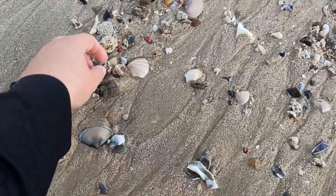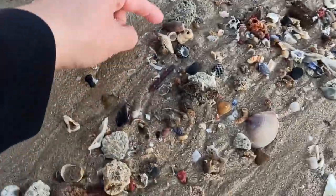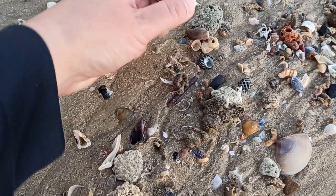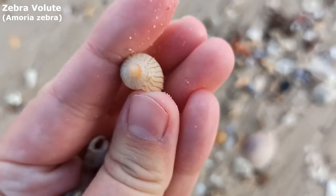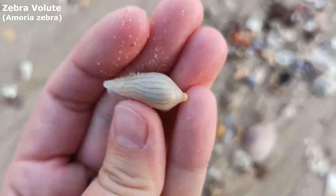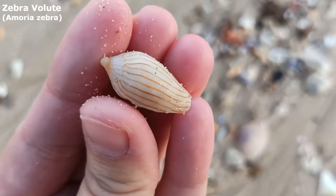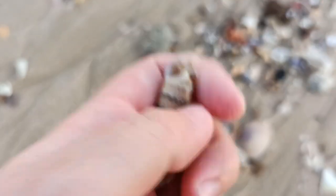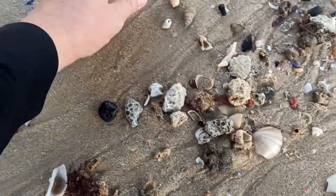I did notice over here, though, this one. Ooh! Look at that one! Woohoo! It's a zebra volute with its tip on the rack line. Oh my goodness, that like never happens. That's such a good one. And the one I just picked up, I'm sorry, that was the obelisk creeper shell from last time. Put those two down for a second.